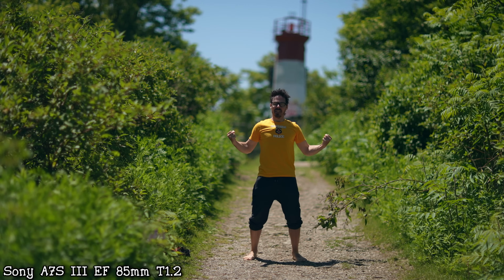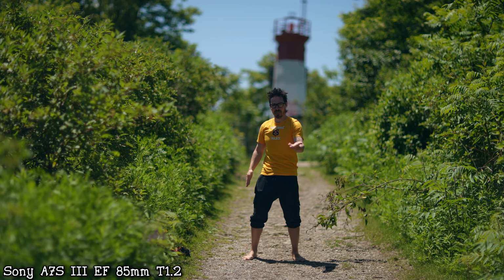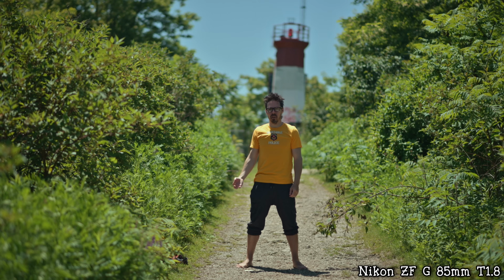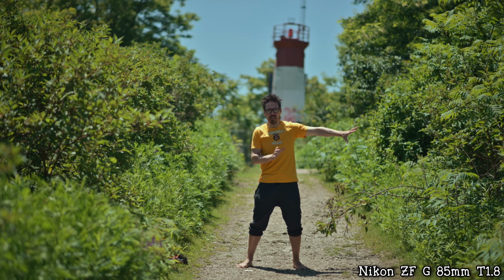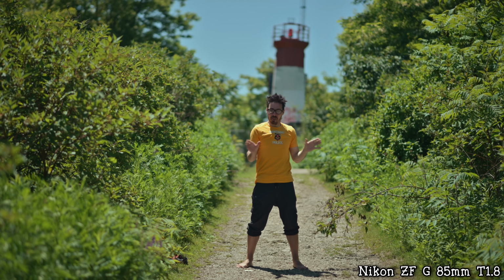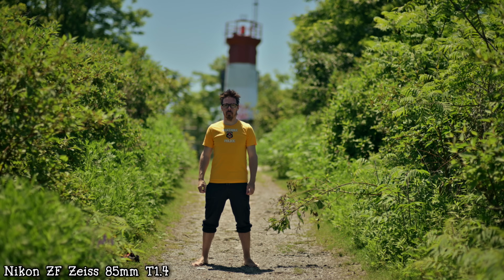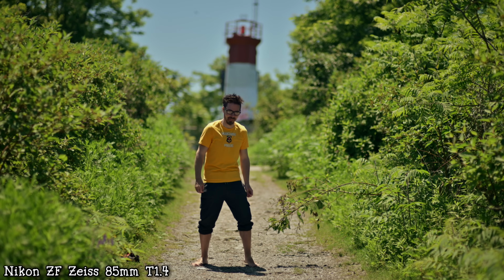So who won the battle today, my friend? We started off with the Canon 85mm 1.2 wide open, unfortunately, because I cannot stop it down. Then we switched into a wide open Nikon 85mm 1.8. Not bad. It's not even close. Some might say it's sharper. I bet it does look sharper, but Canon just has a special look that I really appreciate. Then the Zeiss wide open. So we're all going wide open here.